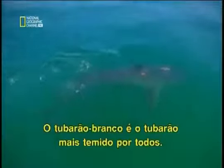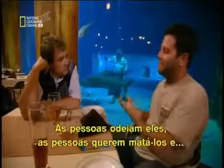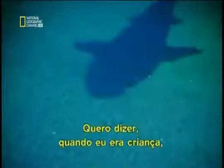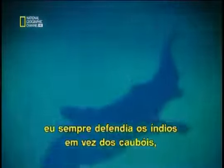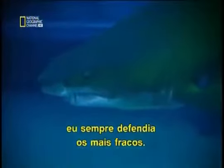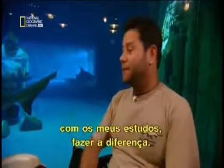White shark is the iconic shark in terms of fear. People hate them. People want to kill them. And I mean, when I was a kid, I always supported the Indians rather than the cowboys. I always supported the weakest side. And that's why I really want, with my study, to make a difference.